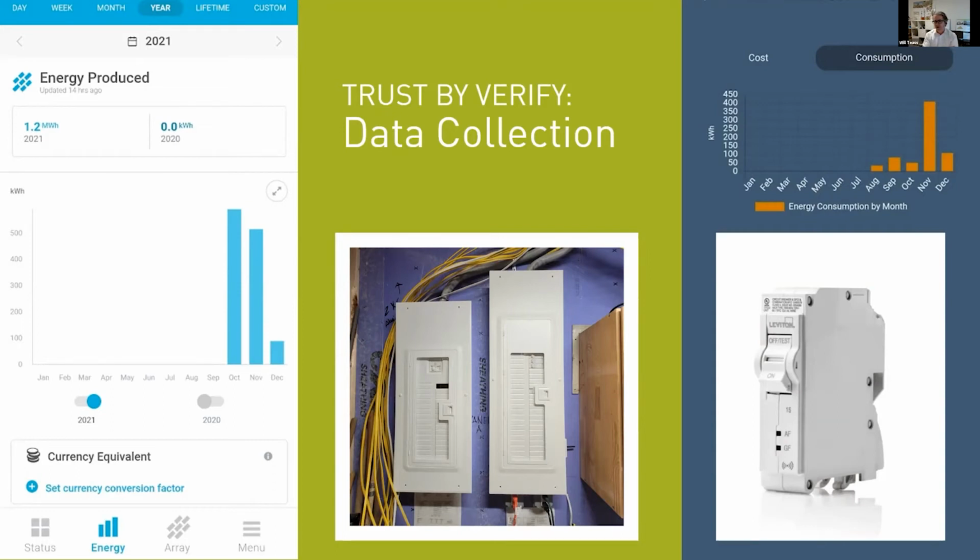On the right-hand side we have what's called a smart panel, and that allows us to track energy usage and energy consumption. And so you can see August, September, October as really just minor construction loads, but November, when the heat came on, you saw an incredible spike there. This particular system is a Leviton product, and each has addressable breakers, and each breaker kind of has a data point to it. So we can actually look at consumption on a per circuit basis.